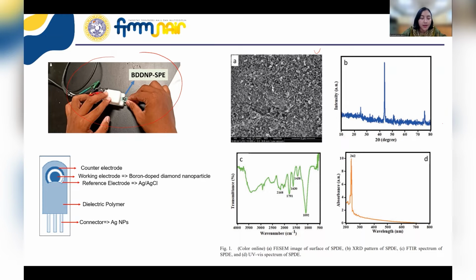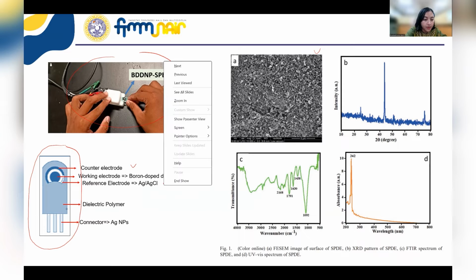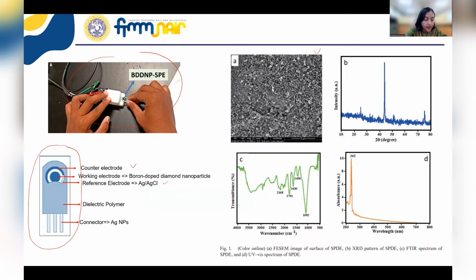So what is SPE? As we already studied in the video, the SPE consists of three electrodes: a counter electrode, a working electrode, and a reference electrode. It's connected with the dielectric polymer here, and then connected here with the silver nanoparticles. And in here, there's a dielectric polymer, so the analysis is only in here. So basically, the screen printed electrode is like that. Mostly what we modify here is only the surface of the working electrode.